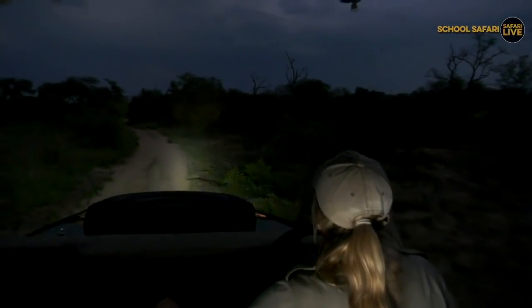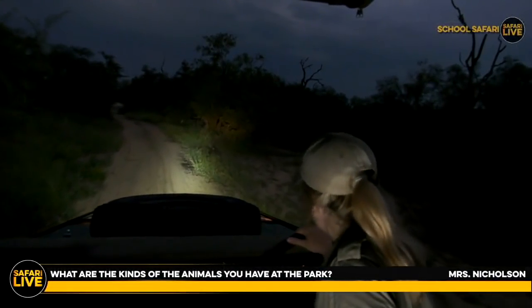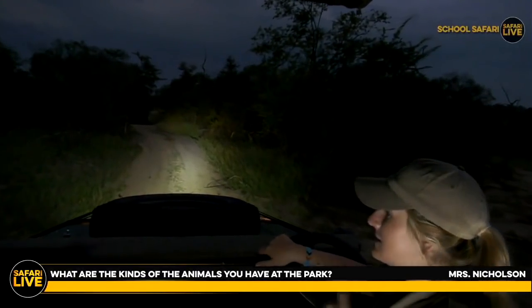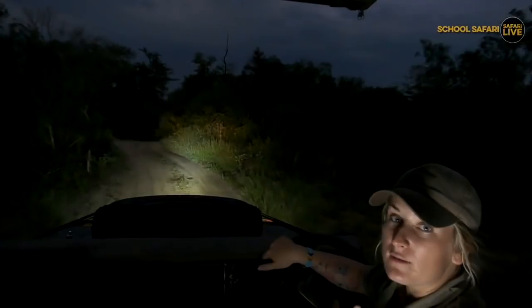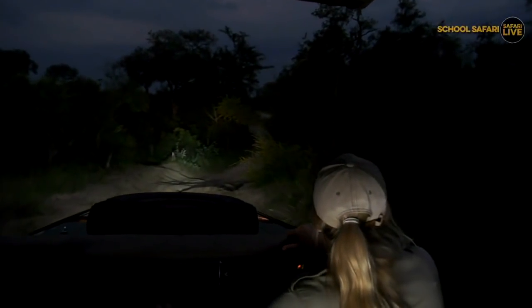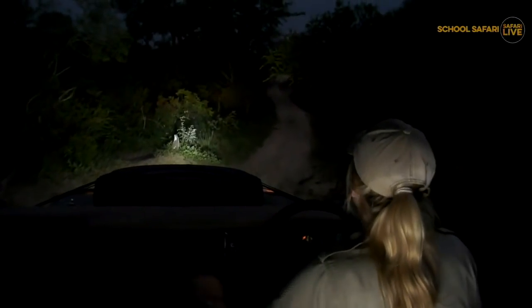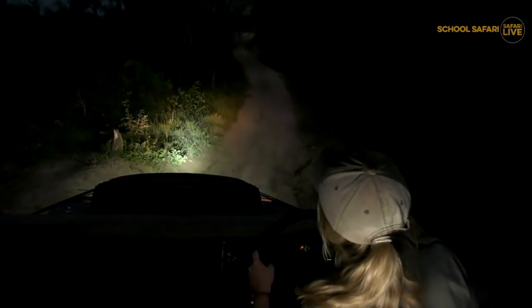Now, we're driving around, and I know we haven't seen many animals, but I promise you they're out here somewhere. And Mrs. Nicholson, you were wondering, what other animals do we have out here in the park? Well, I think we should talk about the animals that we could maybe see now at nighttime. So, of course, we're looking for leopards. We're looking for lions. Something else that we're looking for, which I'll be very excited to show you, is a chameleon. Have any of you seen a chameleon before? Hopefully, if you haven't, I'll be able to show you. Just one. Then we are looking for owls because they also come up. Maybe something like a bush baby. I bet none of you even have any idea what a bush baby is.